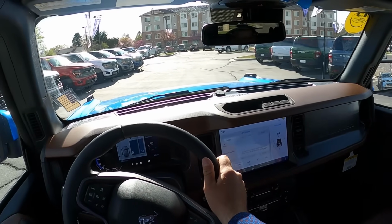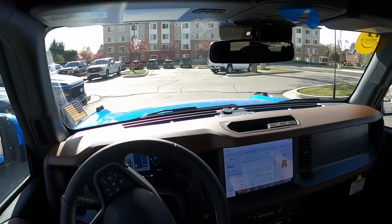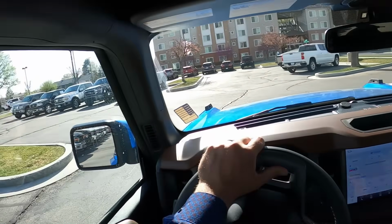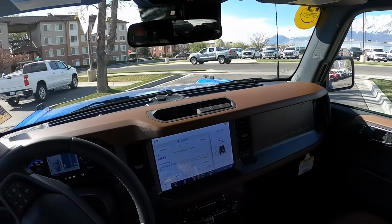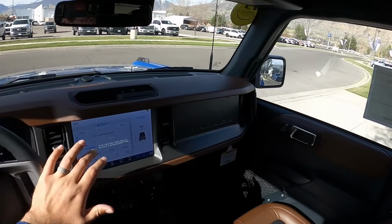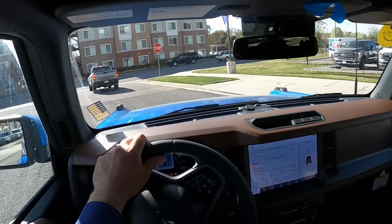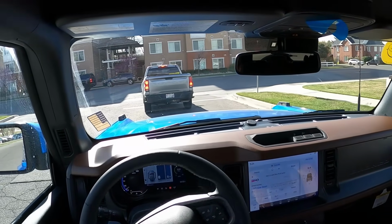Again, I'm just looking at a different gauge cluster. I tried to find a '25 for this comparison, but I could not. Ford still hasn't produced that many '25s yet, at least for Utah it seems like. So it's kind of hard to find them for comparisons. But still, price point is similar.